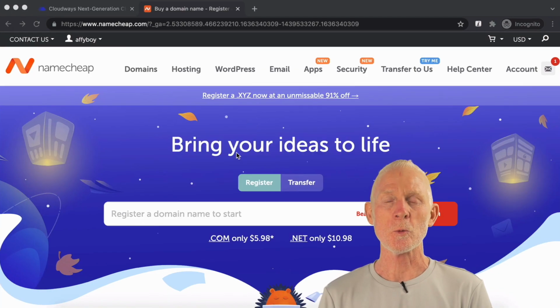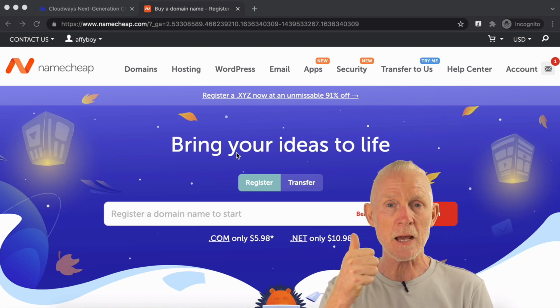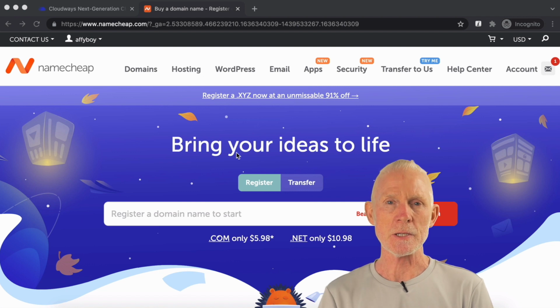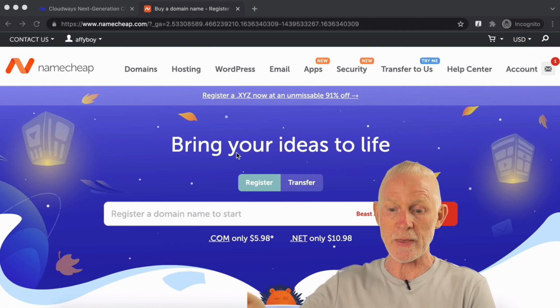So superb. We're on to step 3 now. We've done step 1, get the domain name. We've done step 2, which was create the hosting. Now what we're going to do is anchor those two together through the DNS. So let's dive back into Namecheap and set up the DNS in there. But before we do that, we need to pick up the IP address. The IP address is the unique identifier that registers the server with the internet. So let's go and get that done now.